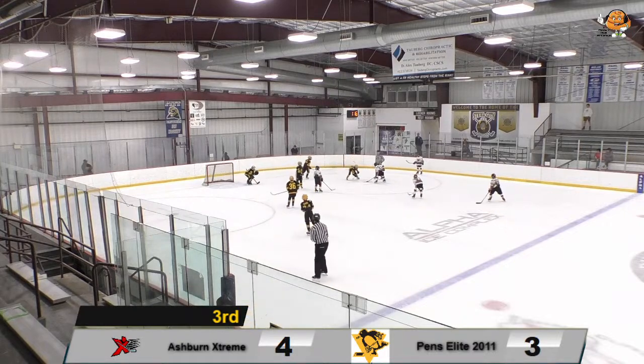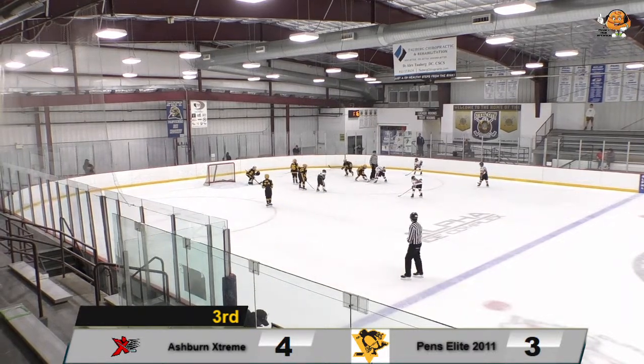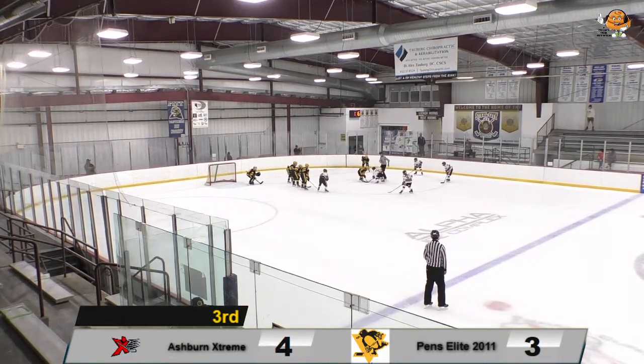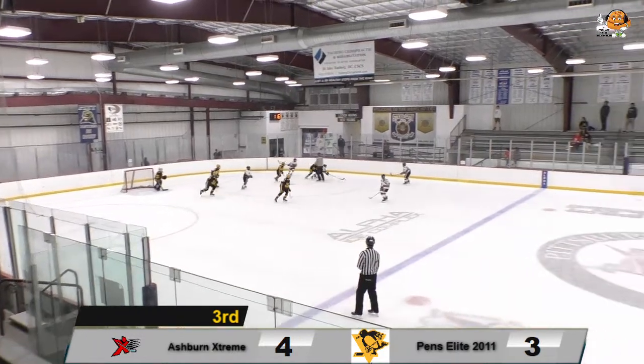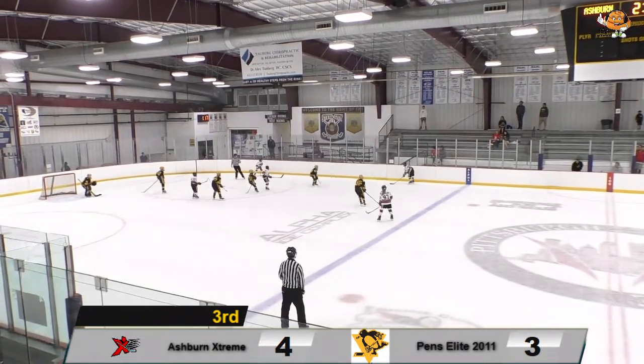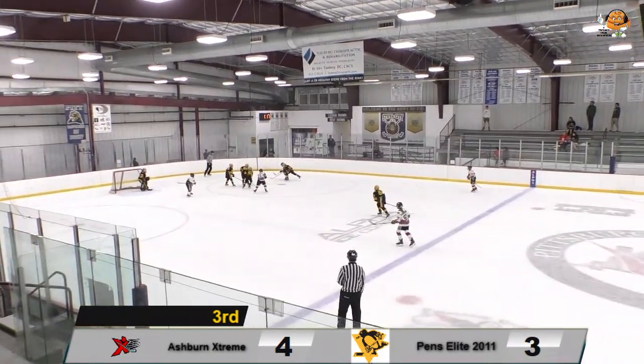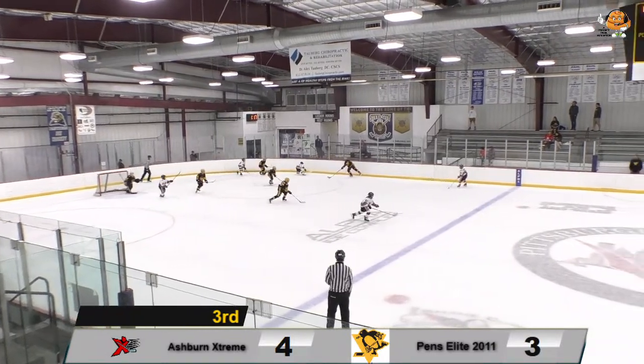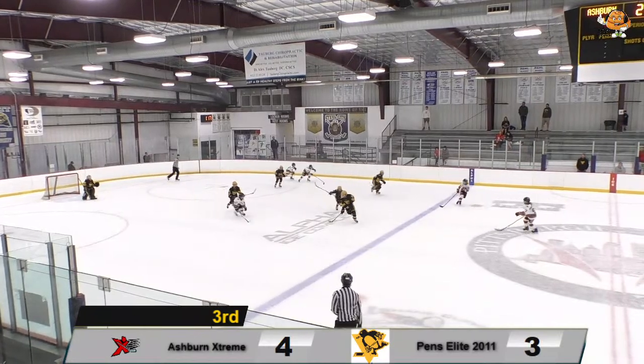Schweitzer strides up to the face-off dot. 5v5 action. Wins it nicely to Dixon. It's knocked off of his stick and gathered in at the point by Ashburn. They go low to the half wall and look to work it into the middle from there. Dixon wins that battle as he has a number of times today and gets it to Zachi.